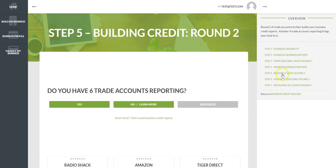So we break this down into different steps because, again, credit issuers have a certain amount of trade lines that they want you to have or accounts reporting on your credit reports before they will approve you. So instead of leaving this to you to figure out, we're mapping it out step by step so you'll know which accounts you can apply for until you obtain the necessary number to move on to the next step.